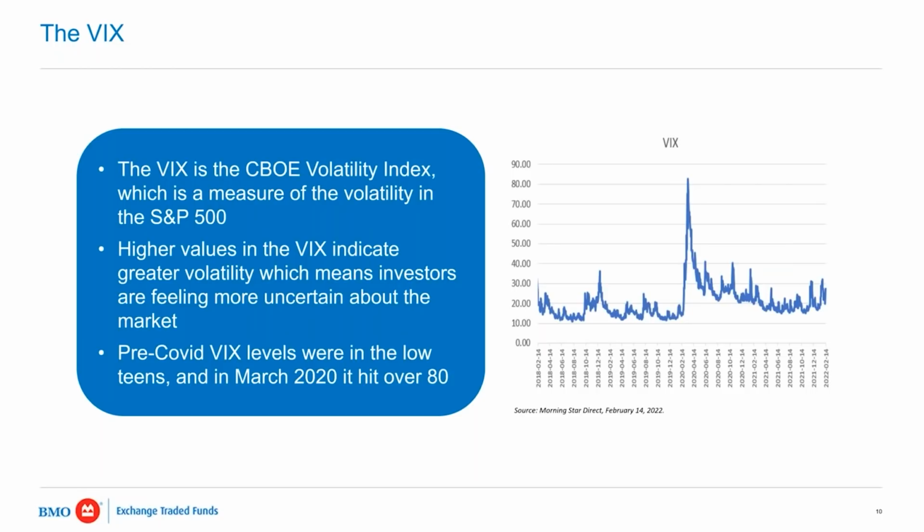If we look at, for example, the options pricing on one month forward-looking volatility, I believe today the VIX was around 21%. As you can see from the graph, heading into COVID and at COVID, we saw it jump up significantly, getting a little bit north of 80%. So the VIX is a great barometer of how investors are feeling about the markets today. Higher values in the VIX indicate greater volatility, which means investors are feeling more uncertain. Looking at 2022, a lot of our portfolio managers feel that we could continue to see the VIX be relatively high as we go along.